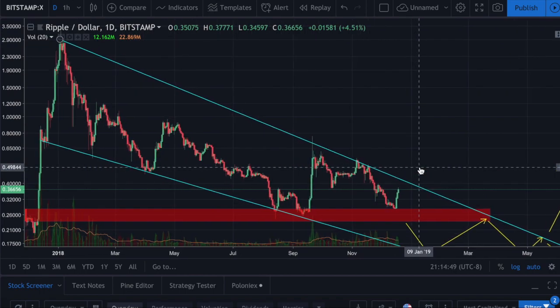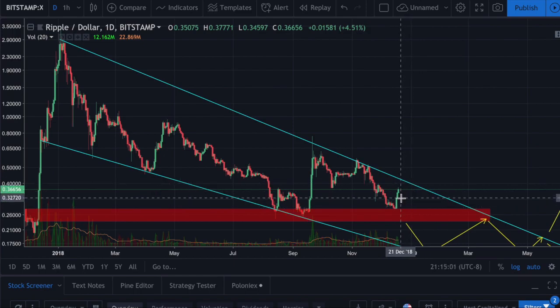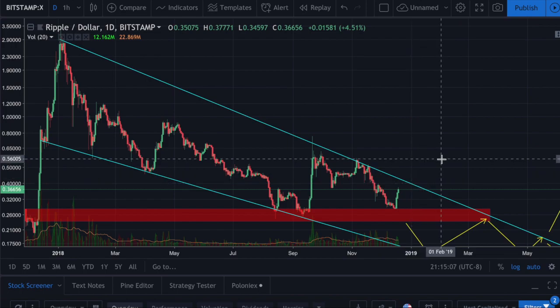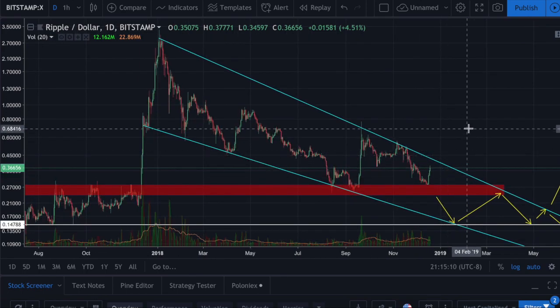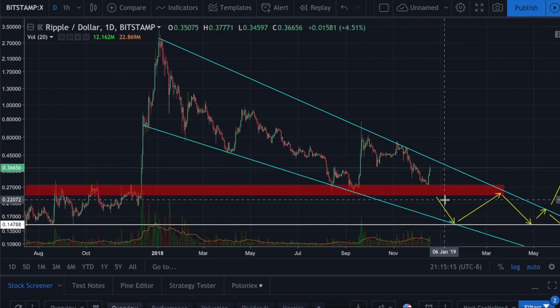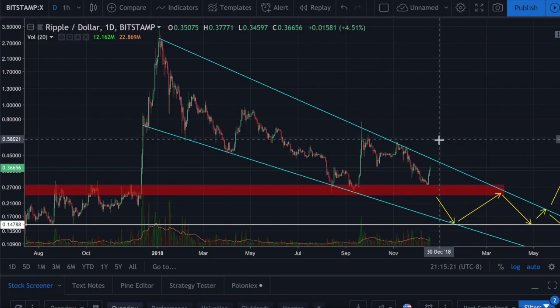I could definitely see us rejecting and coming back down to meet this 28-cent resistance or support point. So this is something that, if you are trading and you are long on XRP right now, it might be a good idea to take profits right around this range until we do see that confirmation in the market. So again, we do still potentially have room to go down. If you are going to be going long on XRP, make sure you are very closely managing that trade.